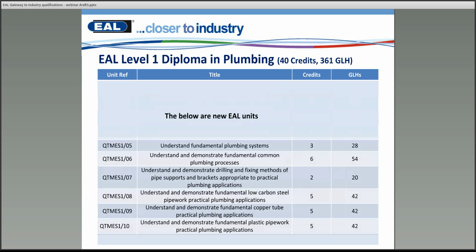The units that you can now see have been specifically designed for plumbing. So we have fundamental plumbing systems, fundamental common plumbing processes, drilling and fixing of pipe supports, low carbon steel, copper tube, plastic pipework. These all come with workbooks which will help you work through the unit and up to the assessments.